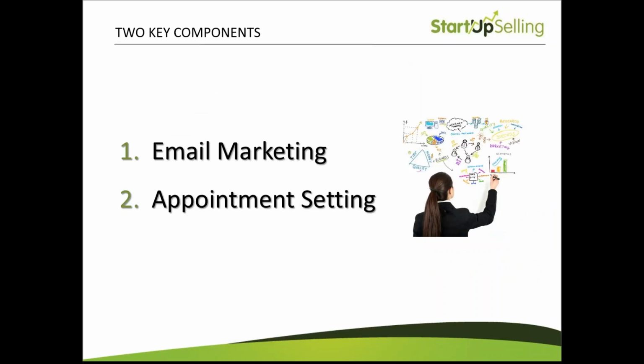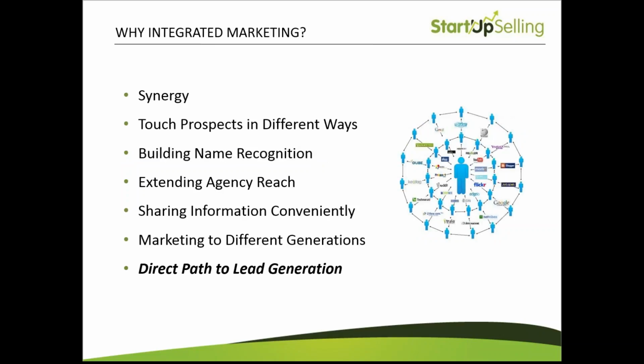First off, we mentioned some of Alan's past successes. One of his stories is that he used this methodology that we'll be talking about today to build a bootstrap startup from no market penetration to over 50% market penetration. I also mentioned that I used this methodology with Alan and our team to more than double the size of our company here at StartUpSelling. And most importantly, our most successful insurance agency and wholesale broker clients all use some or all of the e-marketing and appointment setting tactics that we'll be reviewing today. So let's dive in.